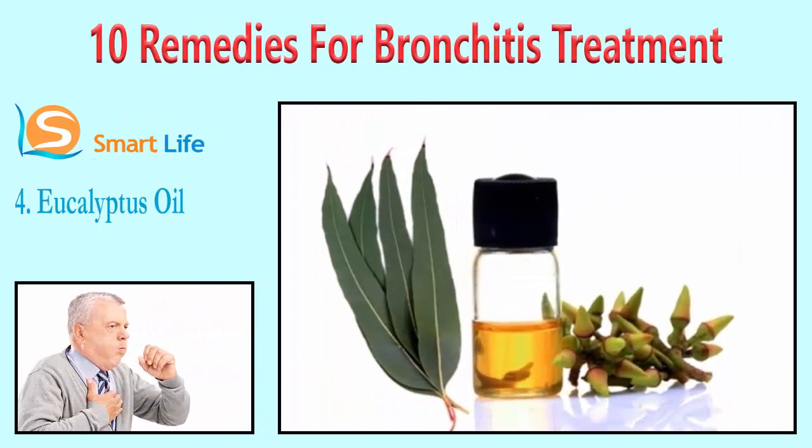4. Eucalyptus Oil. Steam therapy is very effective when suffering from bronchitis. Adding eucalyptus oil will soften the mucus in the obstructed airways and its antibacterial properties will help in the healing process. Simply add a few drops of eucalyptus oil to boiling water and cover your head with a towel so that you can inhale the steam. If eucalyptus oil is not available, you can use pine oil or tea tree oil. Eucalyptus oil can also be applied externally on the chest. This will help you expel the mucus and improve the functioning of the respiratory system.